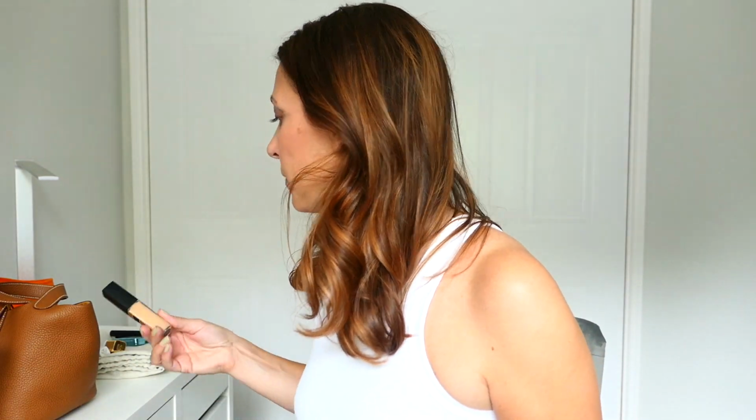So to start with, I did moisturiser, my Clé de Peau primer because there's SPF 30 in it. I don't get on well with those normal SPF products. It just doesn't agree with my skin.